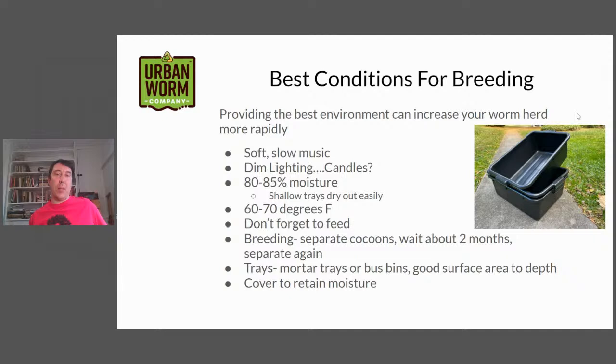So with all this information in mind, you could have these breeder bins and then watch for cocoons and separate your cocoons. And then we know it takes anywhere between 1 month and 2.5 months for the cocoons to hatch. So that averages out to about every 2 months. You could check your breeder bins and look for cocoons. So then you'd separate those cocoons, keep the rest of the material and add it in with your other worms or start a new bin with those baby worms.